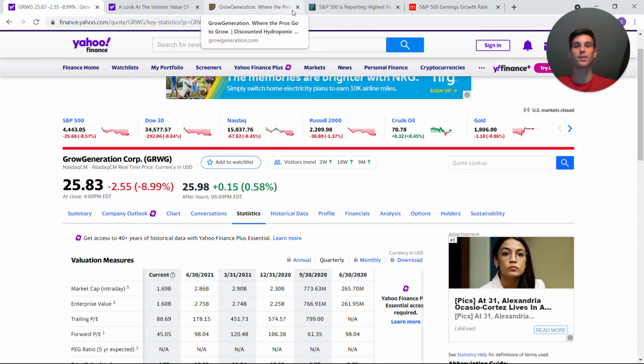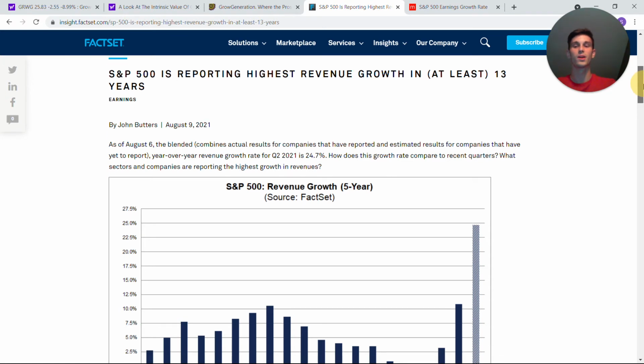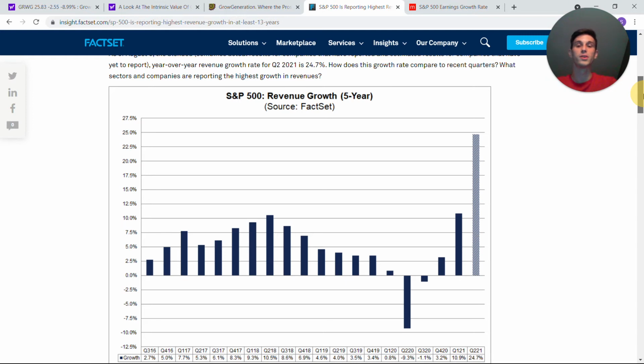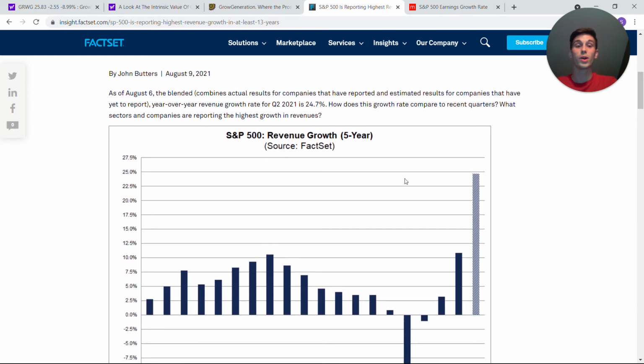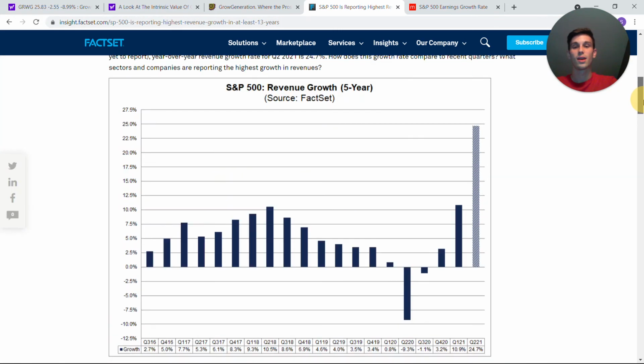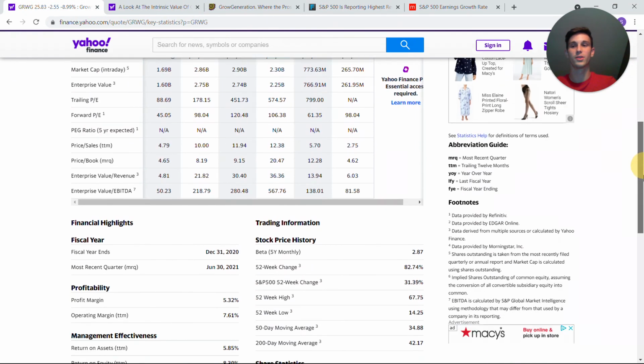Two other things that I wanted to look at is that this company is growing much quicker than an S&P company. Now, I said this isn't in the S&P, but there's 500 companies in the S&P, and it's kind of the most well-known stocks in the stock market. So comparing it to those companies, the revenue growth from these companies is growing at 25%, which is a record for the past, it says, 13 years at least. If we look here, this is a graph of the tracking of the past 13 years, and there's no real direction where this chart's going, because we had obviously a very bad negative for 2020, but these are very, very high and are still dwarfed by the growth numbers in Grow Generation.